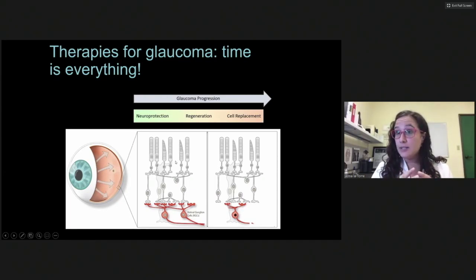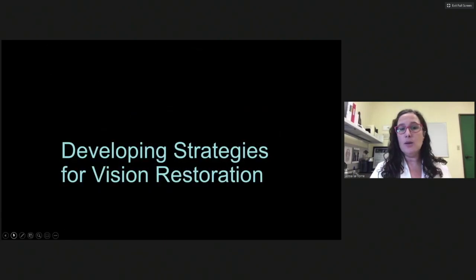In the Catalyst for a Cure team, we are not just trying one single approach. We're trying to advance technologies for neuroprotection, regeneration, and cell replacement. But today I'm going to tell you about the work we are doing in the lab in cell replacement. So, yes, three different strategies.